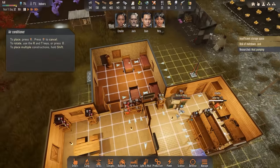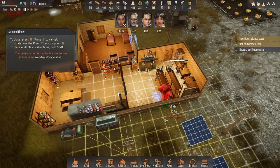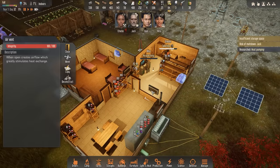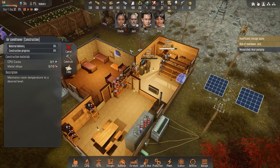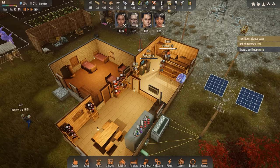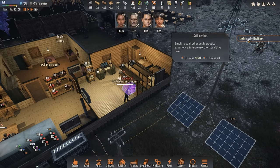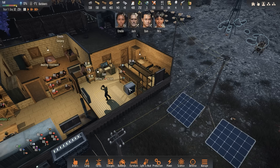Let's place a big one up over there. And I might even set one up over here. I'm not sure if we're going to need both. Theoretically, no, as long as we've got these air vents, but I wouldn't mind having both just in case. Let's just build one for now and see how well this works. See, Rita now just got pneumonia. We can use some of our medicine as antibiotics, and that is going to be important for us. But yeah, it's a little bit nasty.